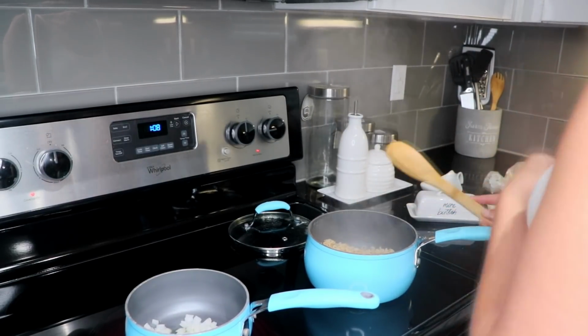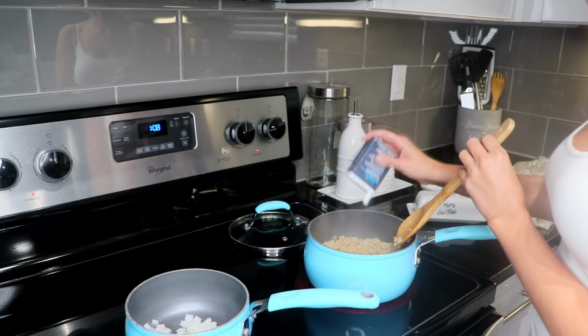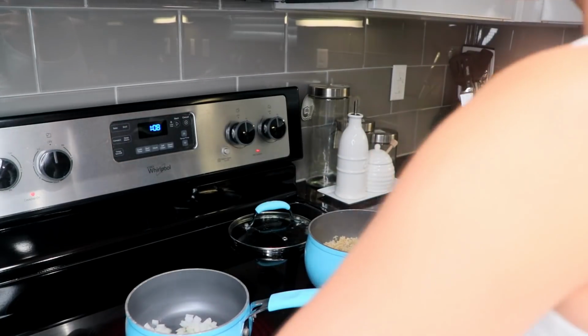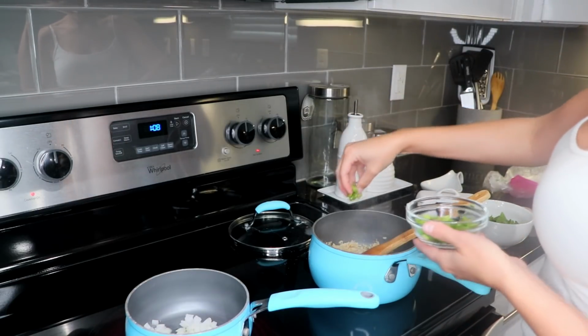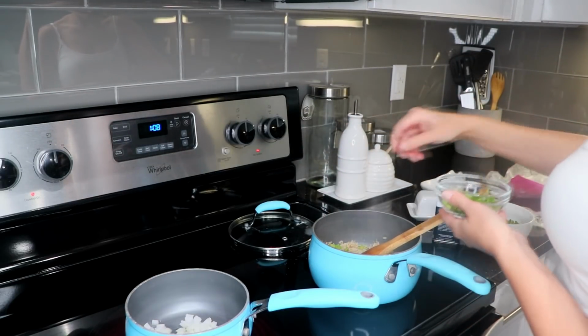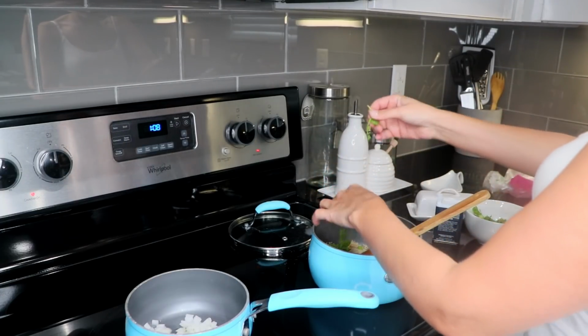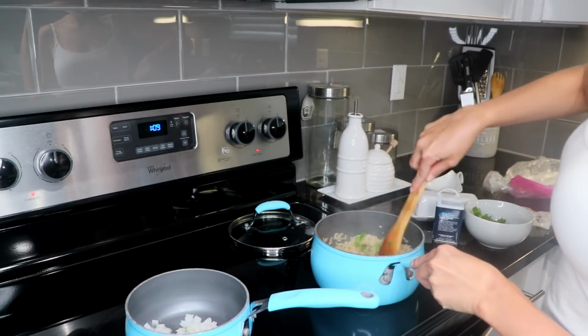And I'm also adding some goodies to my rice. I'm going to add a little bit of butter, some salt and pepper, some garlic powder and onion powder, and you can do all of this to taste. Go ahead and add your seasonings and taste it, see if you like it, add more, whatever. I'm also adding in some of the soft part of the green onion, and I'm adding in some cilantros as well.